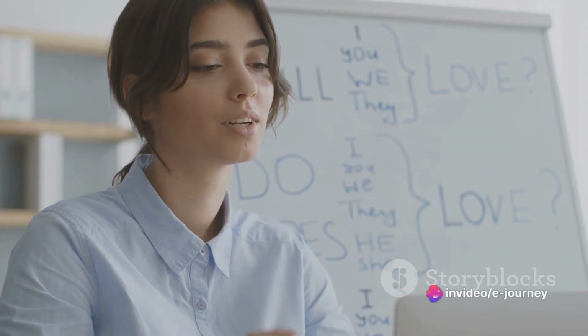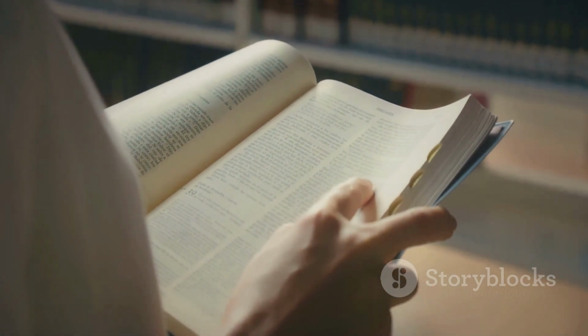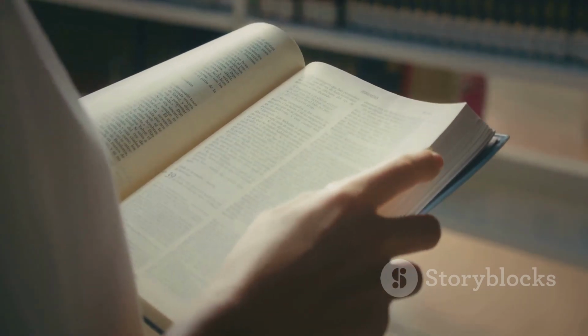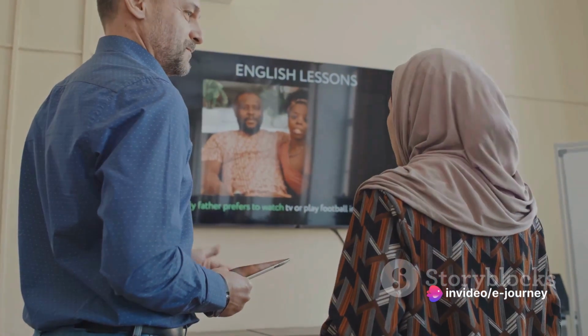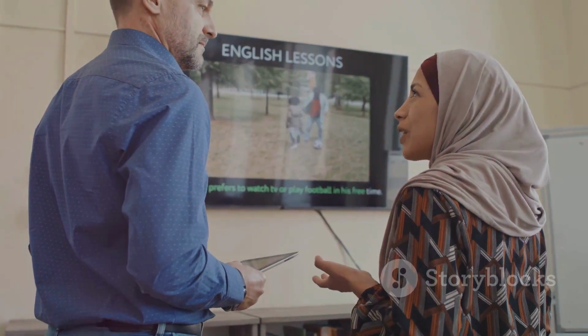Now, you're ready to expand your vocabulary. Learn new words every day, understand their meanings and how to use them in context. This is like adding more bricks to your construction. Finally, practice speaking and writing. This is where you really start to gain fluency. It's like painting your construction, giving it the final touch.